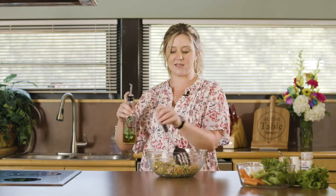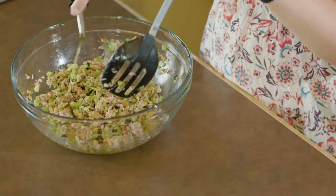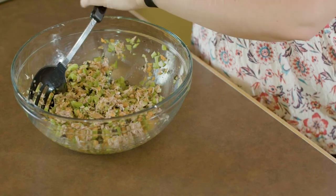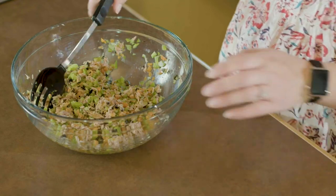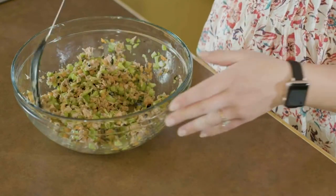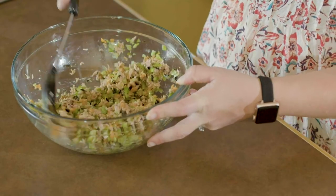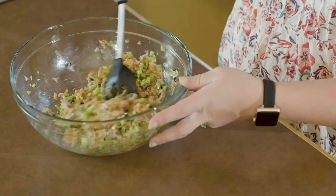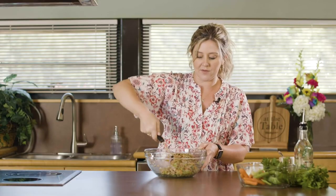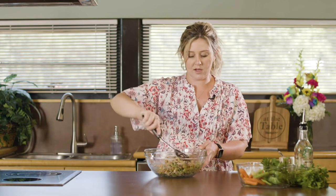So, I told you we're using olive oil here instead of mayonnaise. I love the flavor of olive oil instead of mayonnaise. I've never been a big mayonnaise person. You can ask my family. And to me, it tastes so good, especially if you have a decent olive oil that you're using here. So we're only using about a tablespoon of olive oil. You could add extra if you feel it needs more, but we're not doing a whole lot.